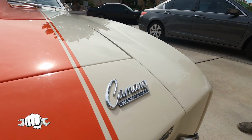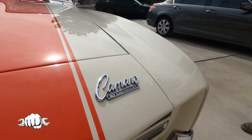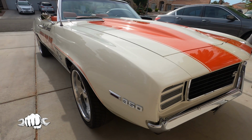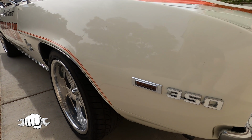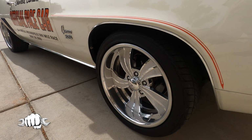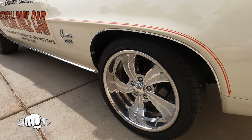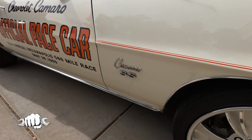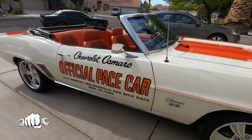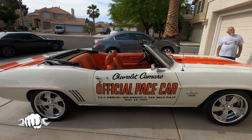It's gorgeous, and it is a real pace car. It's a real Z11 pace car. So in 1969, there were about 250,000 Camaros made, but only 3,675 pace cars that were made. So this makes this a very rare Camaro. Yes, that's true, and so many of them went here to the United States, and then I think maybe about 1,000 went to Canada. Oh, okay, so the ones that headed up north.